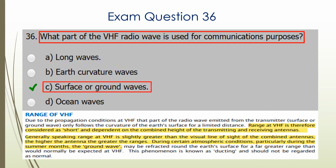Question 36. What part of the VHF radio wave is used for communication purposes? And that is the surface or ground waves component. And there's your explanation from the handbook at the base there.